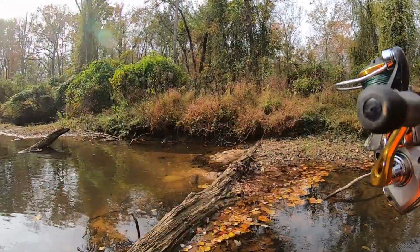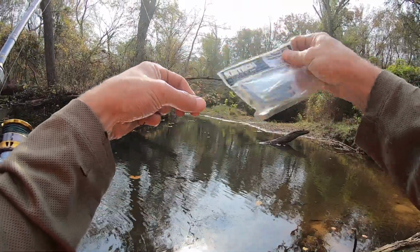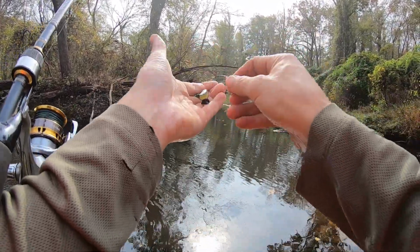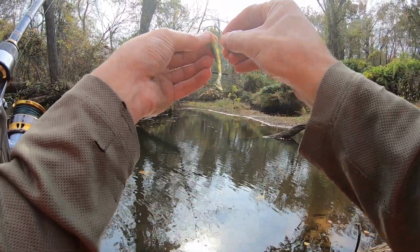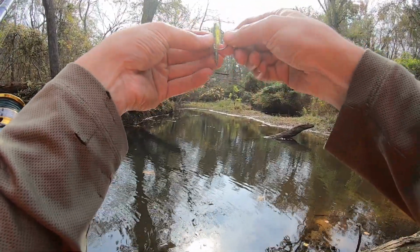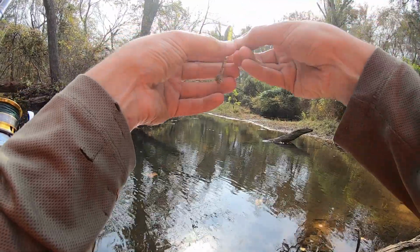He took my swim bait. Just had a fish steal my swim bait right off my hook. I have this hole right here. Put another one on and see if he's still hungry. See if I can get him with the hook this time. Put that hook way towards the back end.